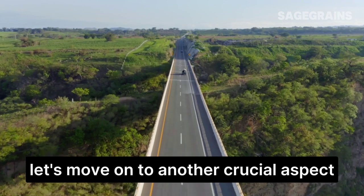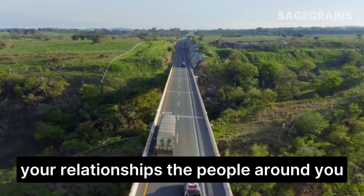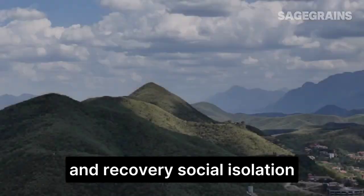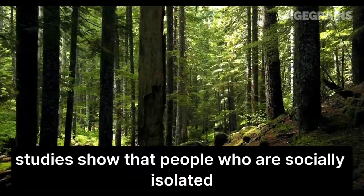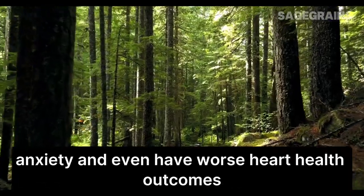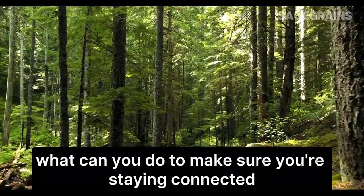Let's move on to another crucial aspect: your relationships. The people around you can make a huge impact on your heart health and recovery. Social isolation, especially among seniors, can be dangerous. Studies show that people who are socially isolated are more likely to suffer from depression, anxiety, and even have worse heart health outcomes. So what can you do to make sure you're staying connected?